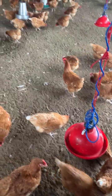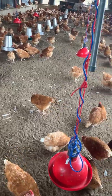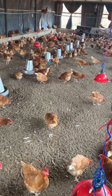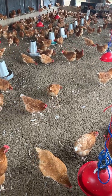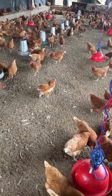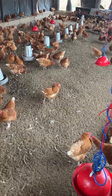Implement strict biosecurity. Make sure your biosecurity measures are very strict. Implementing strict biosecurity measures on your poultry farm is not just a best practice, but a necessity for sustainable and profitable farming.